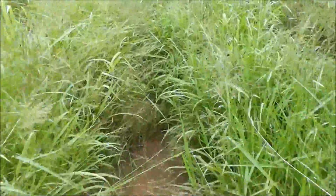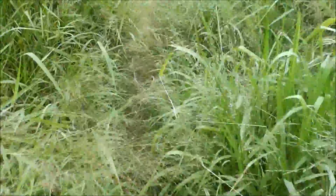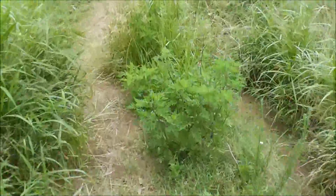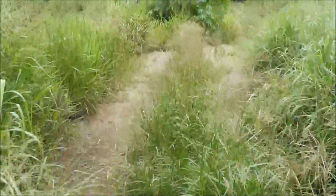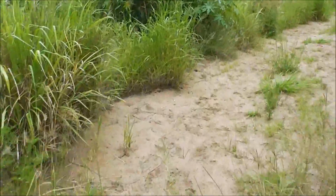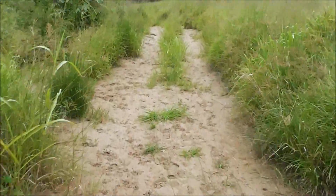This track's getting a bit more overgrown. Still easy enough to walk on. Just got to keep a bit of an eye out for snakes. A couple of people who did this cache recently mentioned close encounters with brown snakes. Brown snakes are not something you want to mess with. They are highly venomous and not particularly friendly if you were to step on one accidentally.